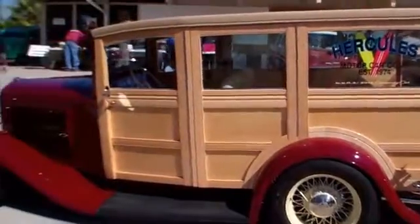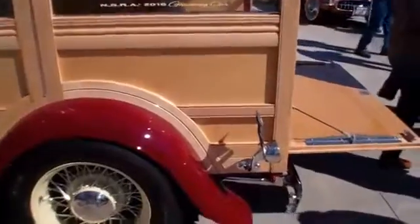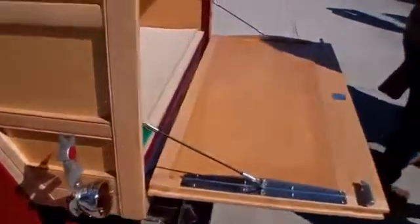This is a 2016 giveaway car, NSRA, from Hercules. Wow. I'm saying wow again. Gorgeous.